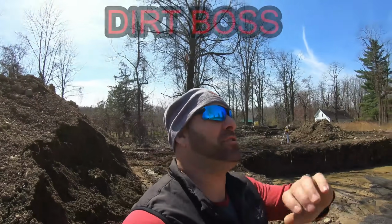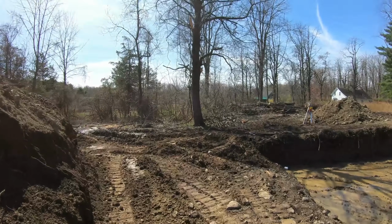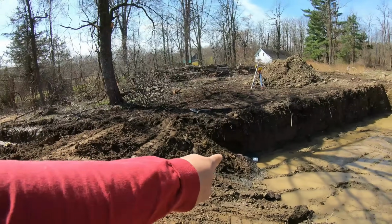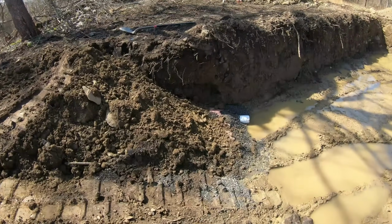Well, we had 6 inches. I'm going to recap this super fast. We had 6 inches of water in the hole. I excavated a daylight drain. I put in a perforated piece of pipe wrapped in resin paper with 1A stone wrapped around it.